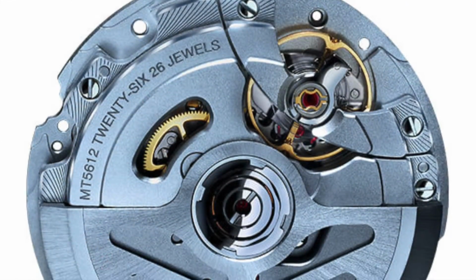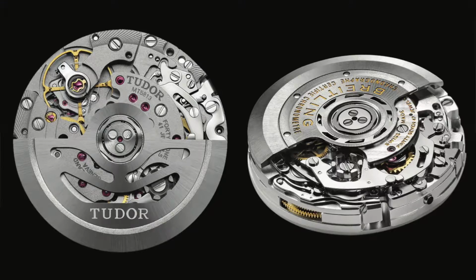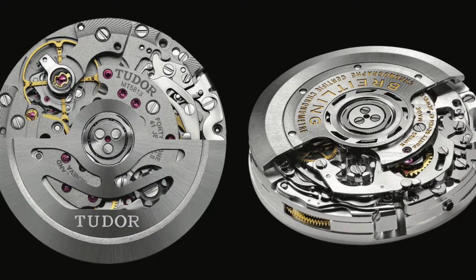With the Black Bay, they did start making their own movements as well, which was a big shift. They introduced the Tudor MT5613, and that was key because that helped create this. Because while this isn't an in-house movement, it was sourced from Breitling, that Tudor in-house movement was part of an exchange with Breitling for them to provide the B01 movement, which is what's inside this watch.